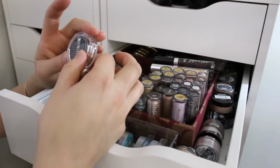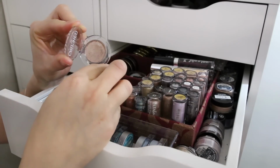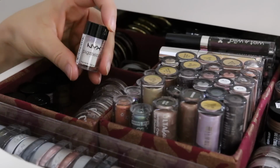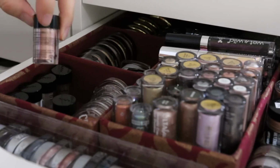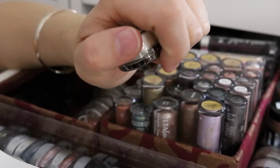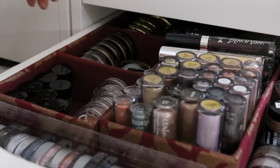This one is called Stardust. It's a little bit chunkier. It has some glitter particles, so I'm not crazy about the texture. I'm gonna get rid of that one. So I'm pretty sure I went through these NYX Pigments. I remember talking about these in a declutter, so those are gonna stay since I remember talking about those, I think. If not, I'll just go back through my older video and see if I did mention those.